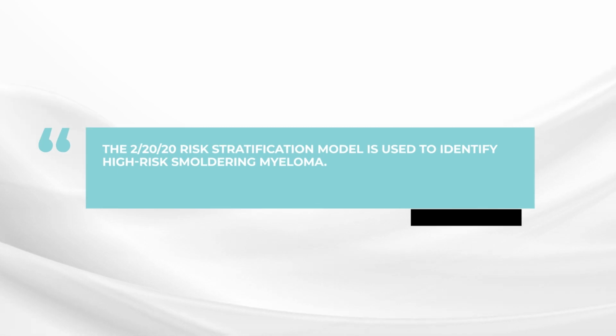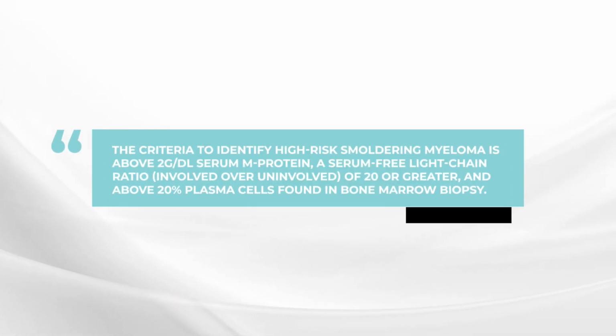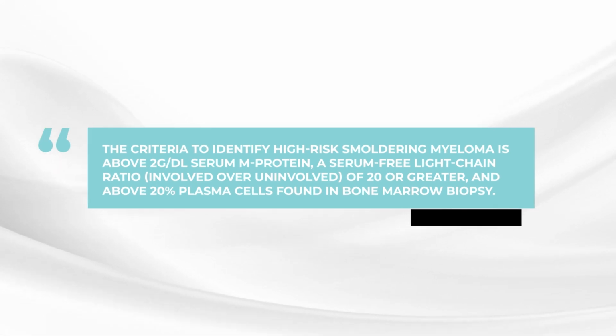This is based on the level of the myeloma protein in the blood, 2 grams or greater, the free light ratio, 20 or greater, and or the percentage of plasma cells in the bone marrow, 20% or greater. Now, on the high end of the scale, a patient may be considered to have high risk. On the lower end of the scale, low risk.